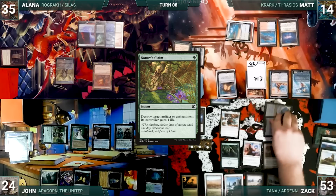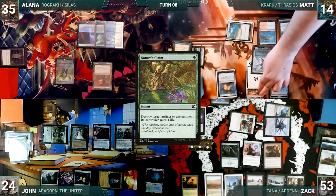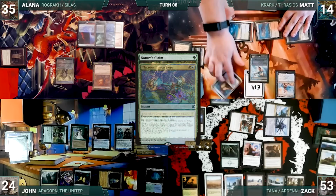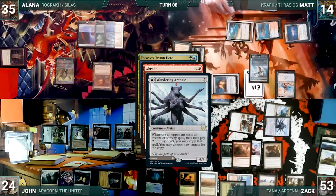He attacks Alana with Ardenn and Matt with Yasharn and Wandering Archaic. Matt blocks Archaic with his Elk and Thrasios. Before blocks, Matt activates Thrasios. In response, Zach casts a Braid targeting Thrasios. Wandering Archaic triggers and Zach pays.